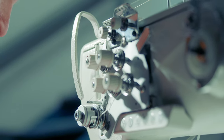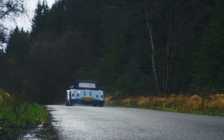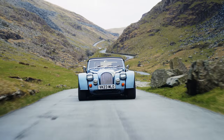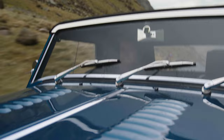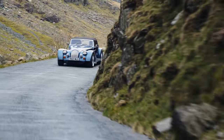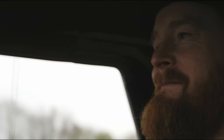I'd say a Morgan's a sports car. It's unique, amazing to drive. Whenever you jump in a Morgan, it's definitely an occasion. There's people who are so passionate about Morgan cars and what they are.